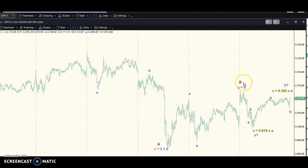but you have this ABC, that's probably B, and so we're probably in a wave C, and you've got fib ratios right at the end here. So if we do start dropping right at the open, there is fib support for the idea.